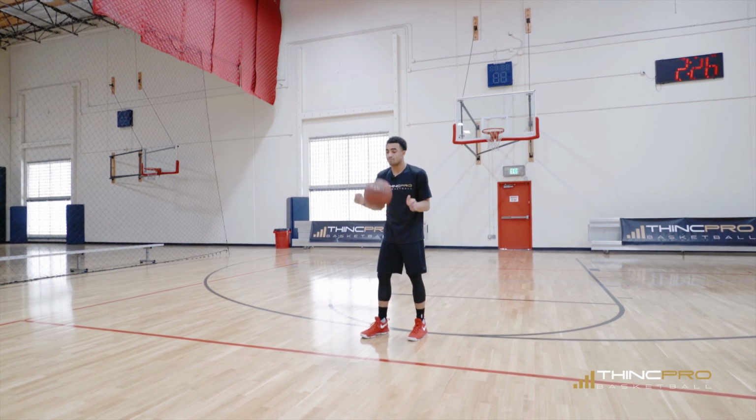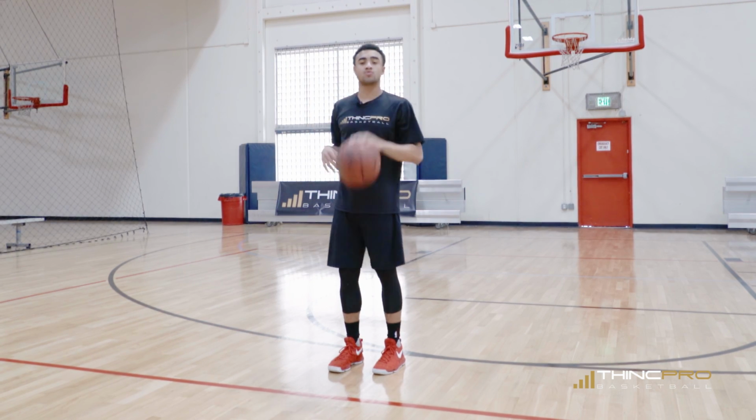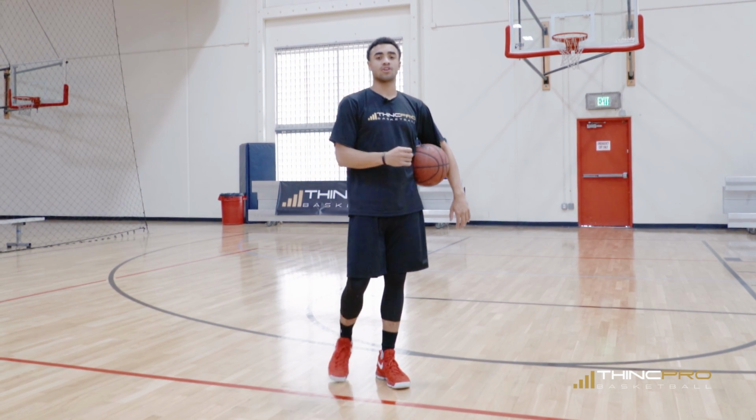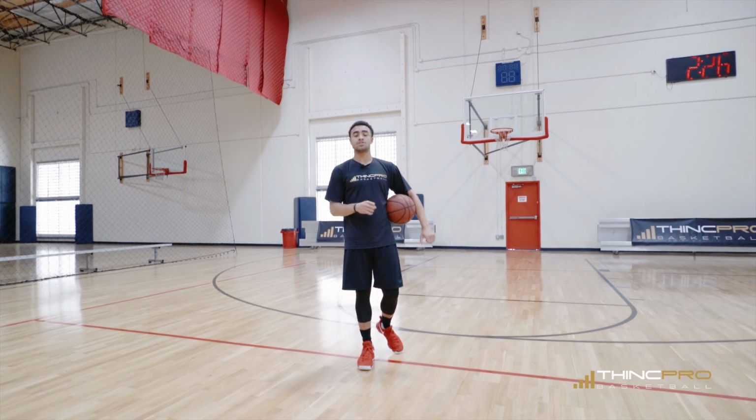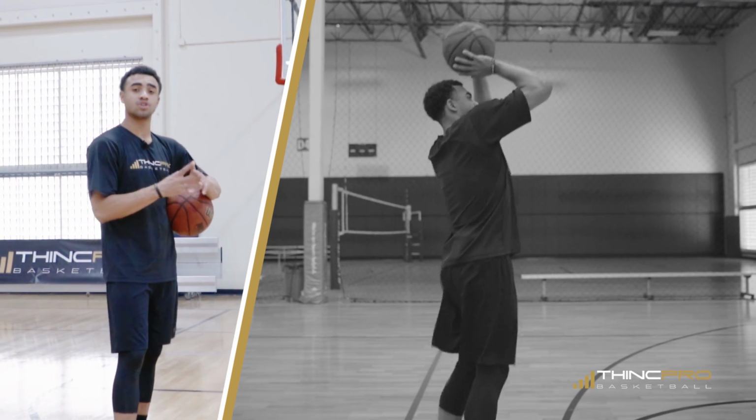Now, if you're a player that likes the ball low so you can get that rhythm to catch it here and then go up, that's fine as well, but give your passer a target. Give them somewhere where they can throw it to you, where you like it, so you can catch and shoot. So part of doing your work early is being able to show your hands.